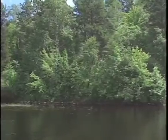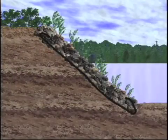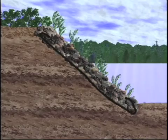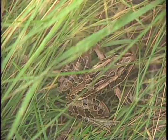The riprap looks nice, but not as nice as vegetation. We want to take this property full circle by restoring its natural look and feel. At the same time, we hope to create some attractive habitat for wildlife, both on the land and in the water.